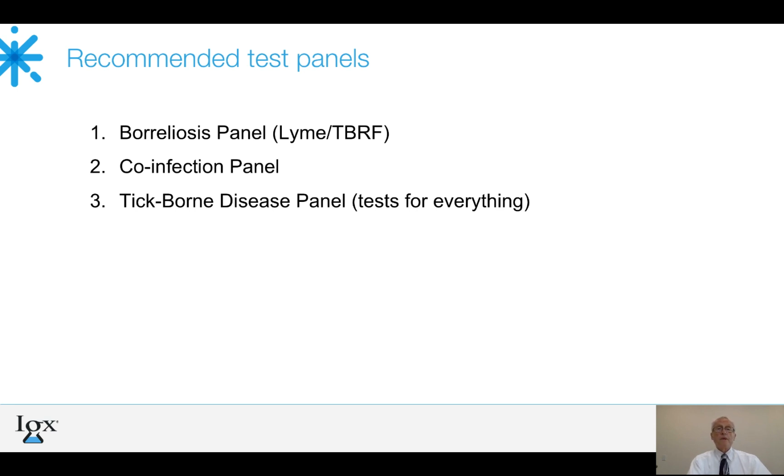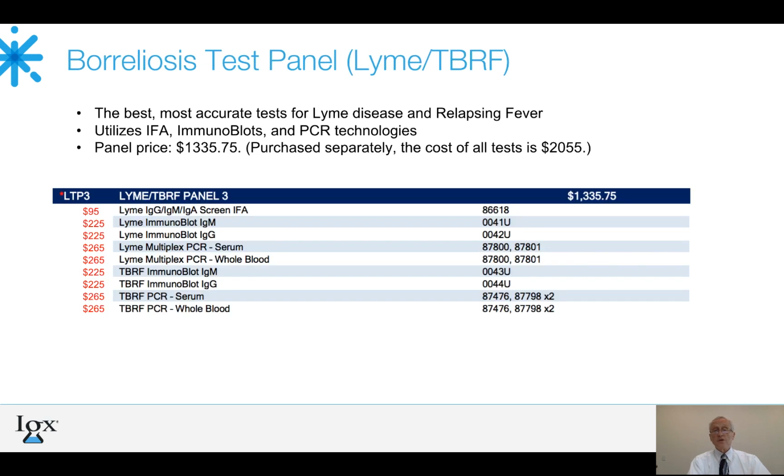Because our panel is certainly not cheap. Remember, we are a Medicare provider, but if you ordered these tests separately, it would be over $2,000, and getting all of these tests definitely clears you in finding out whether we are looking at Lyme or tick-borne relapsing fever, regardless of the stage of the disease.